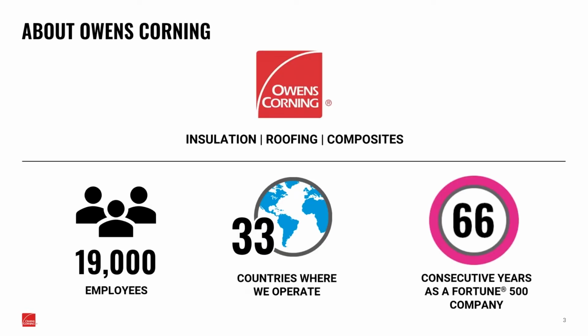Starting off, Owens Corning is a global industrial and building materials leader with 3 integrated businesses dedicated to the manufacture and advancement of insulation, roofing, and fiberglass composite materials. We have over 19,000 employees that operate across 33 different countries around the world, and we are very proud to have been a member of the Fortune 500 company list for the past 66 consecutive years.